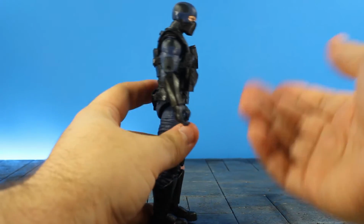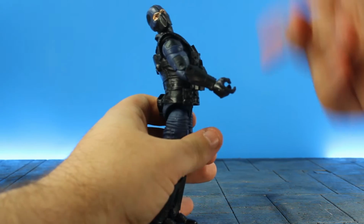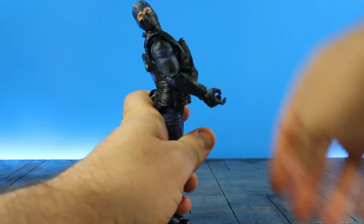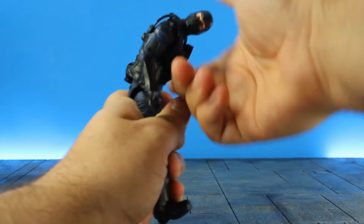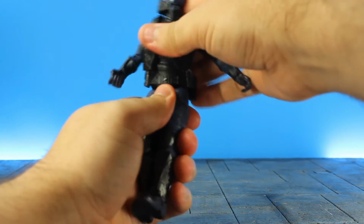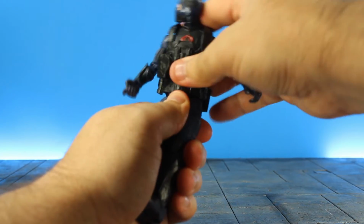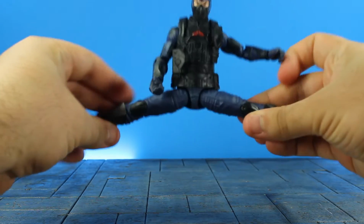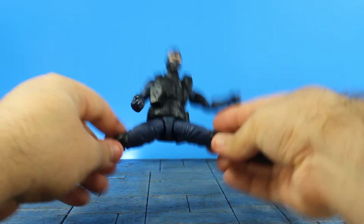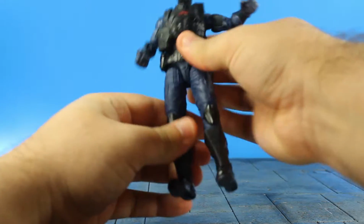Like all the other Joes, he has the standard double diaphragm joint. Again, the tactical vest may hinder some movement, but as you can see, you'll still get good range because you also have that ball jointed waist. So it swivels, pivots, and it rocks around. And his legs move that far apart, so you get like a full split with this guy. And then you got the drop down thighs, so that is awesome.